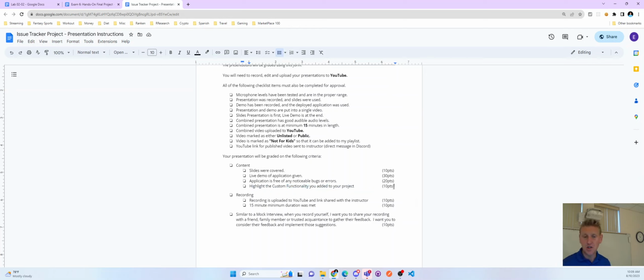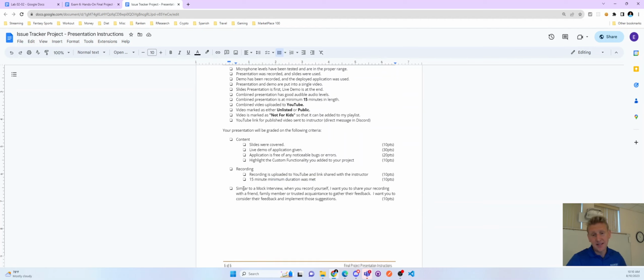Okay, so I definitely want you to go over the new feature that you brought in that makes your project unique. Again, you're going to get some points for giving me that link and that you met a 15-minute minimum duration. And then finally, here's 10 points. And this is just something that is a good thing to do.